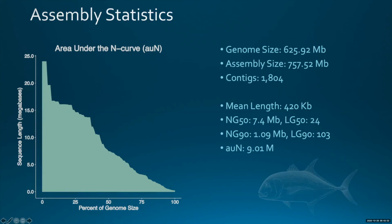As far as the assembly statistics so far, which we used Canu for, so shout out to Sergey Koren, who's also a participant today. We have about a 600 megabase genome, and we were able to, straight out of Canu with no extra filtering or anything, get a 7.5 megabase N50, NG50, and an area under the N curve of about 9 million. And so we were pretty happy with that to start with, and we're excited to see where it goes from here.